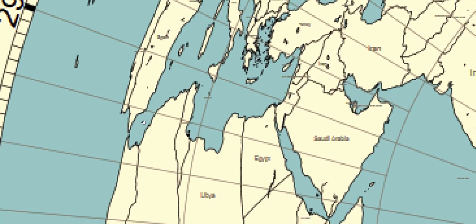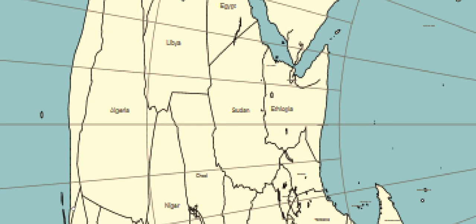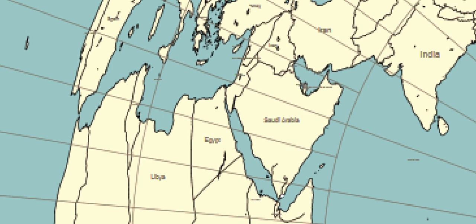And you may think it's a bit wrong for Morocco to be shown all the way down here and all the way up here, when Saudi Arabia is only this big.